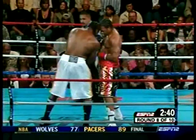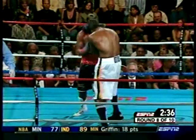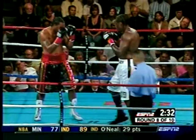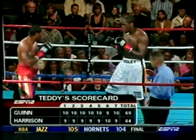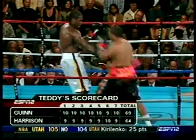Guinn doing a little bit more and allowed, as we said from the top, to walk right into that kitchen of Harrison. I still think Guinn is moving the wrong direction, moving to his right into the power of Harrison's left hand.